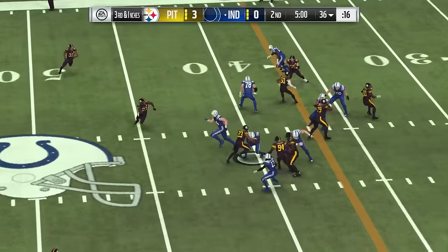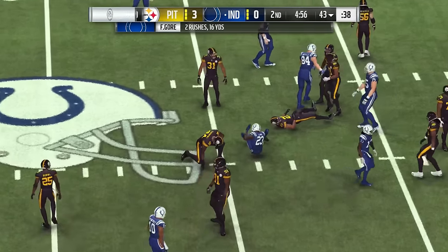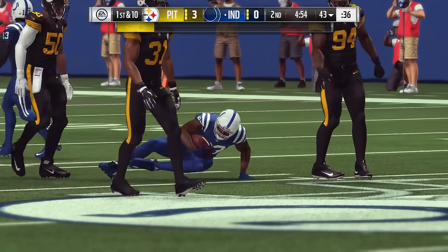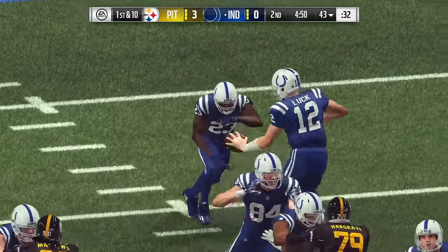They'll try and pick up the first with Gore. And he's taken down at the 43, but not before picking up the first. I always appreciate runners who understand situations. That was just third and inches.